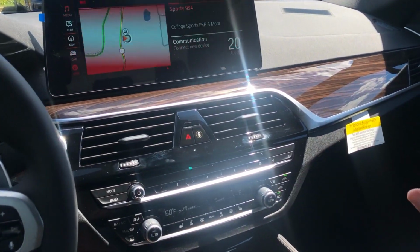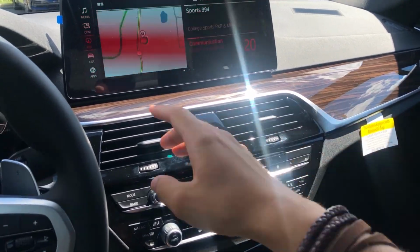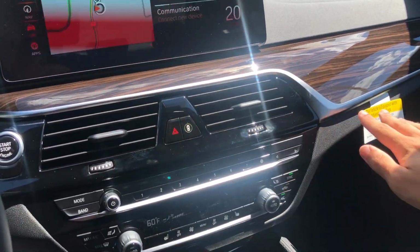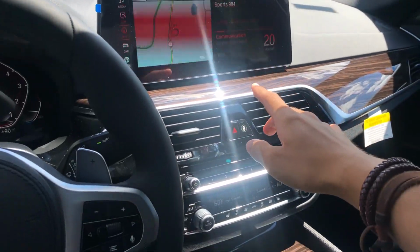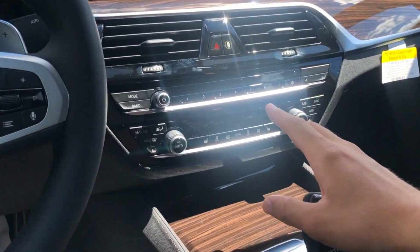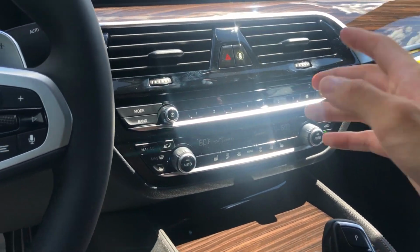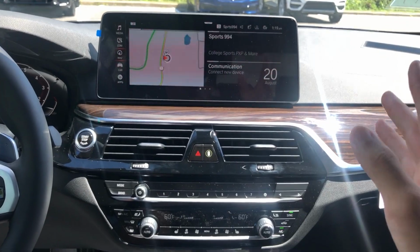Now the rest of the interior has pretty much the same treatment as the door panels. Of course, we have this really nice aluminum finish going across, and of course, this nice wood trim. As you can see though, it is really reflective with the sun going on. There's a lot of reflections because it's all really glossy materials, and it could blind you a little bit. This entire panel right here is aluminum, so it might blind you a little bit, as you can see it's doing with the camera right now. Here's a better angle of that.